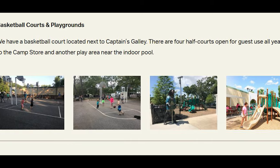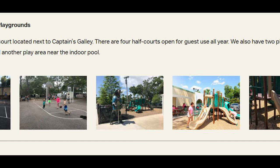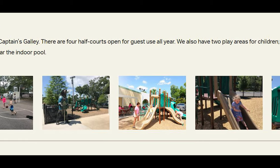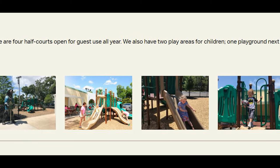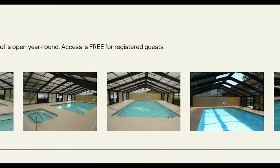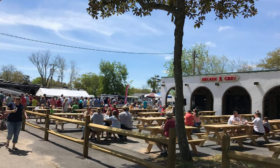They have a basketball court located next to Captain's Galley. There are four half courts open for guests all year round. They also have two play areas for children, one playground next to the camp store and another playground near the indoor pool. The heated indoor pool is open year-round. Access is free for registered guests.